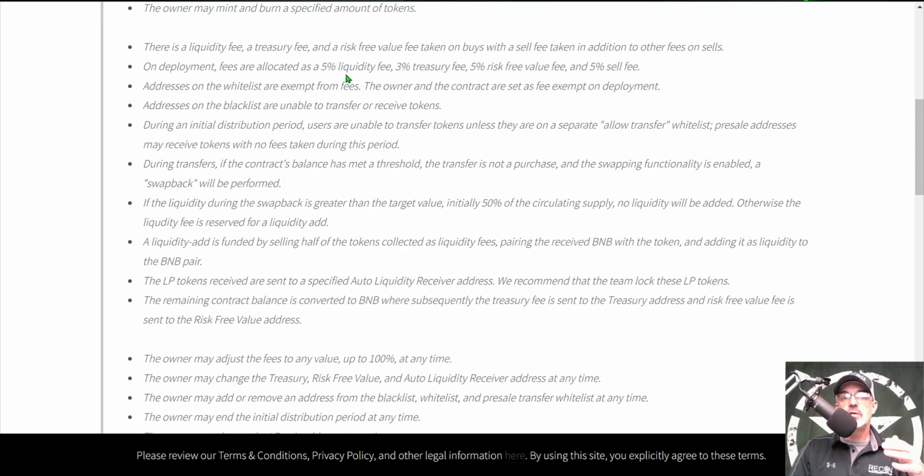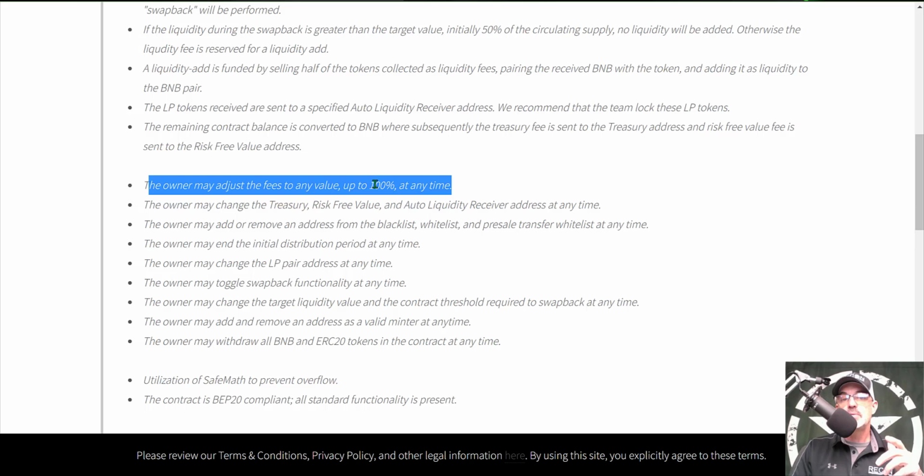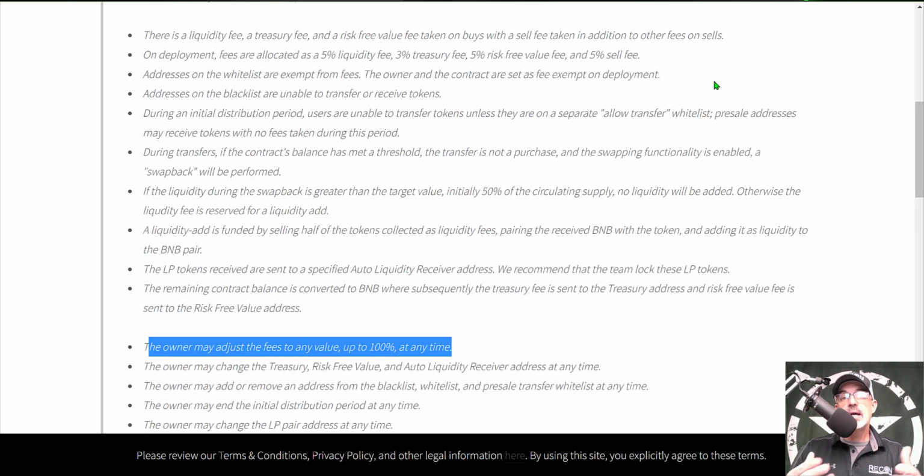Now, those fees that I mentioned earlier that they charge when you buy and sell, you can see them broken out here. The first 13% when you buy, the additional 5% when you sell. However, relating to those fees, a little further in the report, we can see that they can adjust those fees up to any value, including up to 100% at any time. So at any point in time, they could actually raise the sell fee to 100%. Well, what good would it do you to sell if they're going to take a 100% fee on your actual tokens? So another red flag, but again, high risk, high reward. I personally have a pretty high risk tolerance, and so I'm willing to take a shot at something like this with the understanding of the high risk and the high return possibilities.